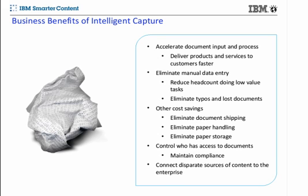If it is scanned immediately when it enters, and it's in a system which is only accessible via passwords to only a certain class of people who've already signed the HIPAA documents, then you are HIPAA compliant. So we can help with that process.